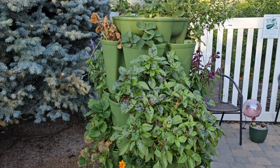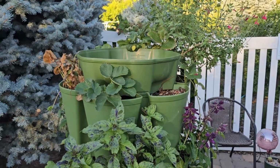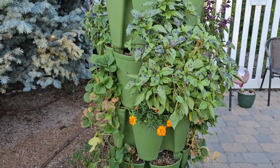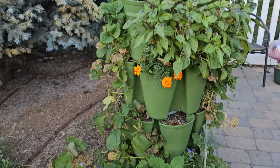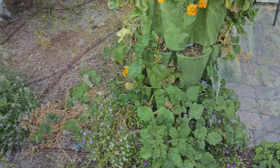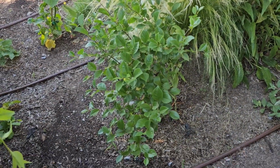So we've got another green stalk here. It got hit by the windstorm, but we're growing strawberries in here. We've got ever-bearing varieties that really didn't like that windstorm and they've struggled a bit. So I need to figure out what to do to make these do better here. This right here is a Carmine Jewel bush cherry. It has not had time to fruit.